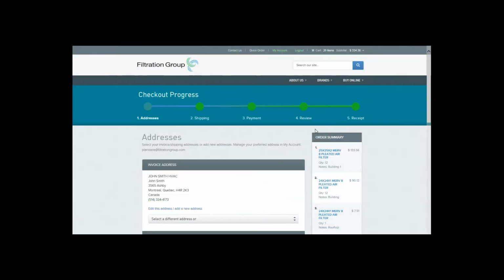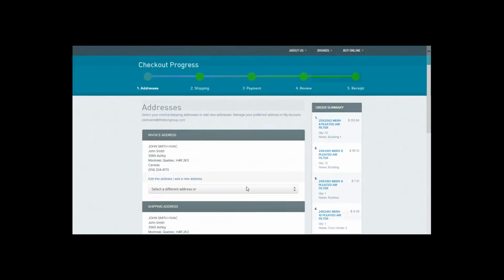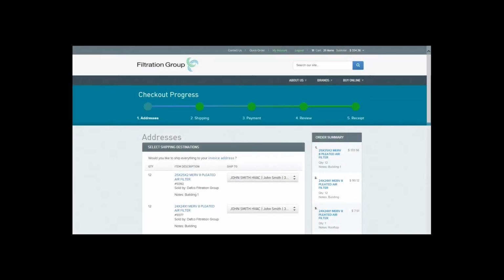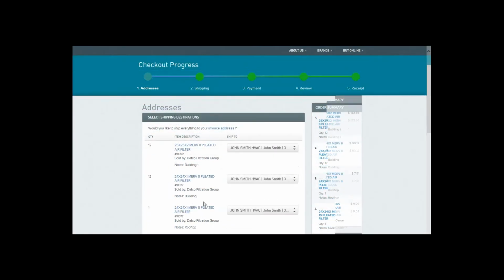Once you have clicked Checkout, you can review your invoice and shipping address. Invoice address is displayed first, followed by the shipping address. You have the option to select, add, or edit your shipping address. You can also select Ship to multiple addresses. This allows you to select to direct different filters to different locations.